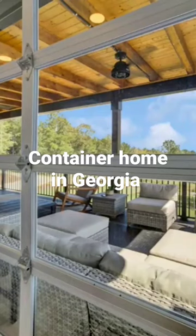From the kitchen is a captivating day bed sitting in front of a large garage door that offers spectacular views of the surroundings, making you feel more connected with nature.